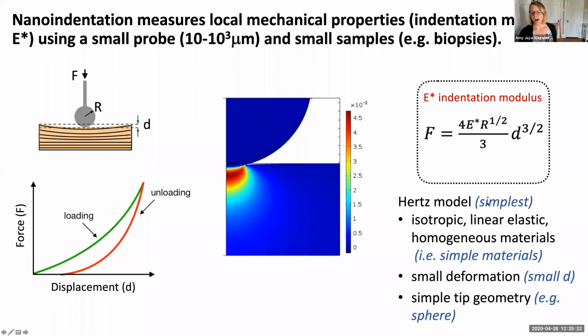So we use this simple model, and we're measuring what's called the indentation modulus, this E star, and it depends on the force, displacement, and the radius of the indenter. So for those of you who know mechanics of materials, this is not the Young's modulus, this is the indentation modulus. And so I just want to make that clear that it's not the Young's modulus. So this is also typically used for small deformations and simple probe geometries like a sphere.